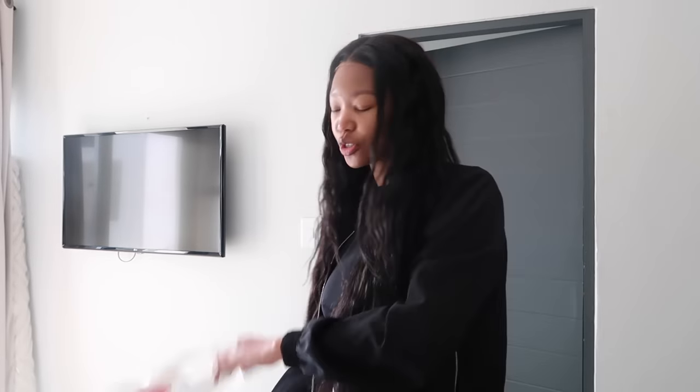So I'm gonna try on these clothes that I bought from Zara, and I'll link the name of the store that I got the other two piece from. So let's try it on and see how it looks on me. Alright.